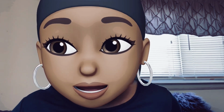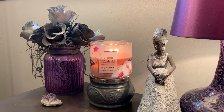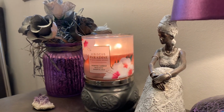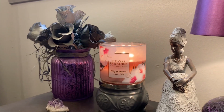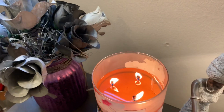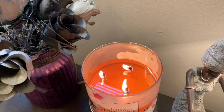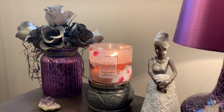All right, let's get into performance. She pulled fairly quickly. Nice, even pull. Medium to high flame. She can get on the high side when she needs to be trimmed, because right now she needs to be trimmed. Yo, I am almost finished with this candle. I've been burning this candle for hours, but it is time for me to blow her out. She's been going for about 4 hours.